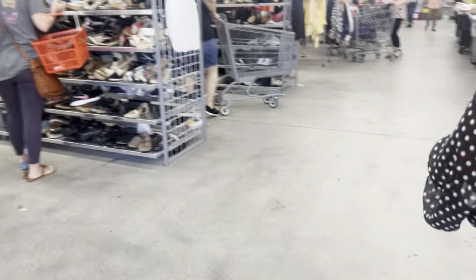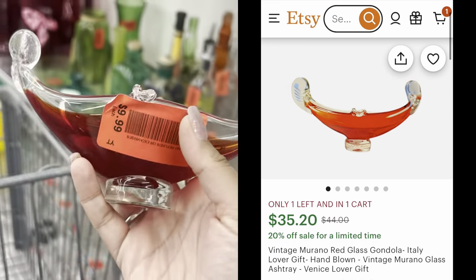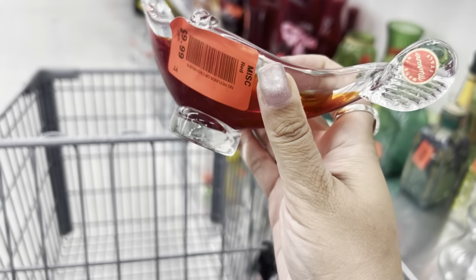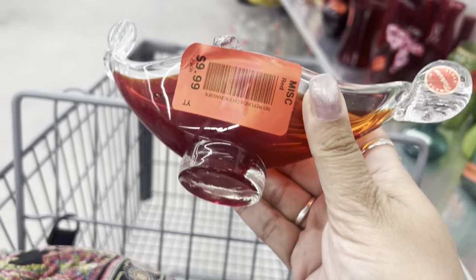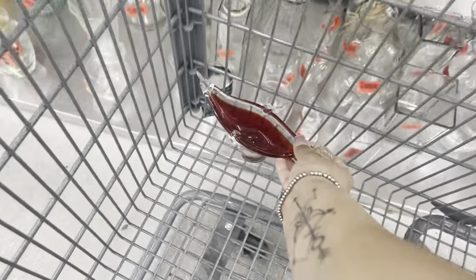Hi, how are you? Good. My first find is this Murano gondola. And I think I can get about $30 to $40 for this. It is $10, but I like it. I don't really want to leave that on the shelf. It's a little pricey, but we're going to get it.